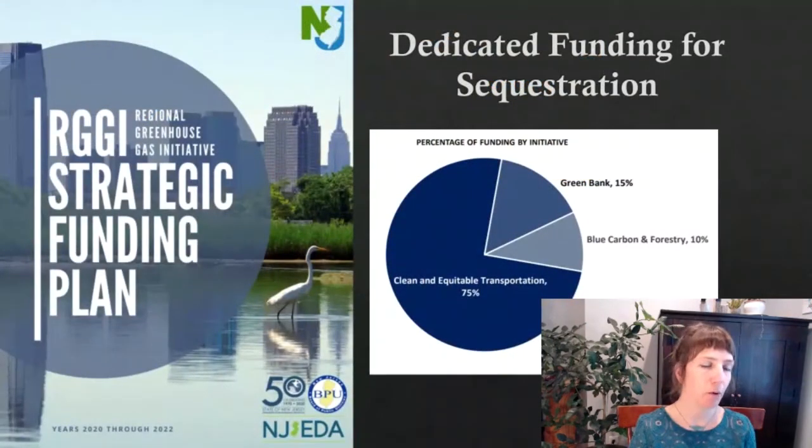Another example of how we've been running into blue carbon is through New Jersey's re-entry into the Regional Greenhouse Gas Initiative, otherwise known as RGGI. New Jersey officially rejoined RGGI in January of 2020. RGGI is a multi-state, market-based program that establishes a regional cap on carbon dioxide emissions, and it requires certain fossil fuel power plants to obtain an allowance for each ton of carbon dioxide that they emit annually. New Jersey gets a percentage of the funds generated from the auction of these allowances. Just in the past 6 months, New Jersey has earned over $66 million from its participation in RGGI, and 10% of that has been slated to go towards carbon sequestration projects, either blue carbon or forestry.